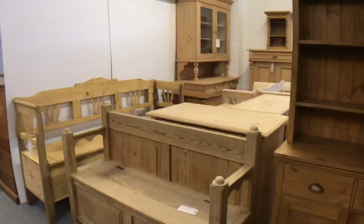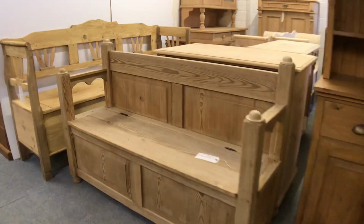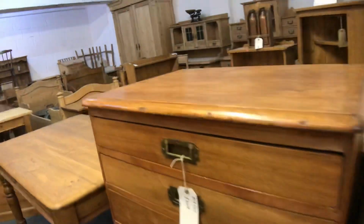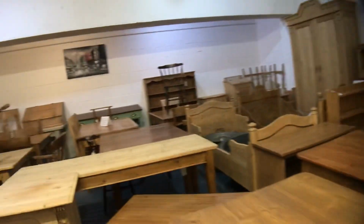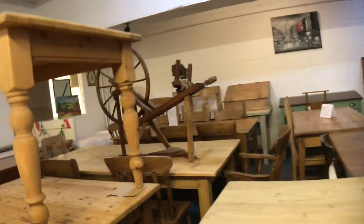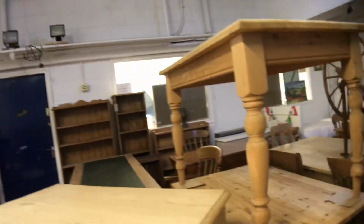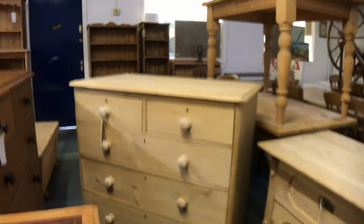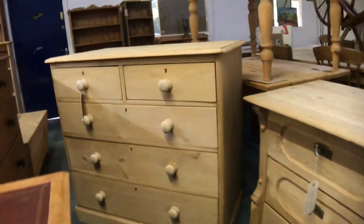And then we will take photographs, and take a video of everything and put it on the website in due course. But that usually takes a couple of weeks because it's rather a large delivery. So I'll just show you around each individual item.